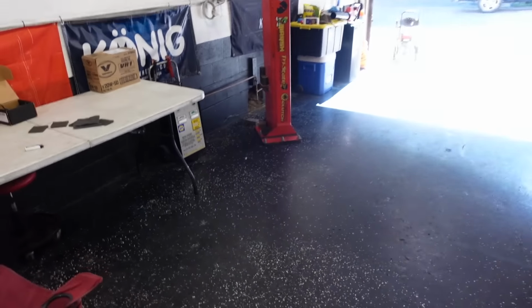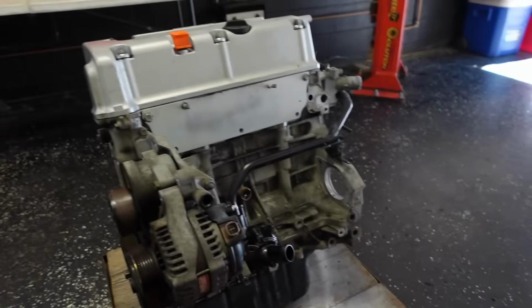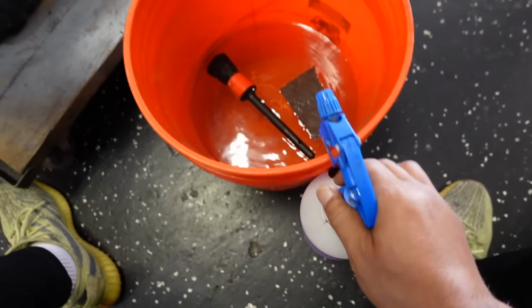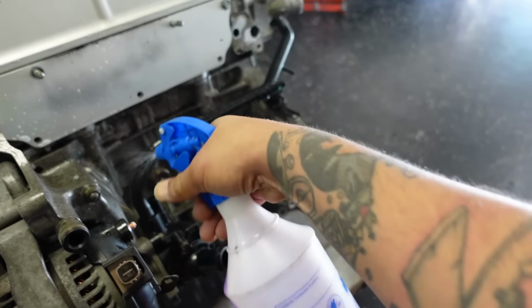All right, let me get all my supplies ready. I'm gonna work right here. It's too sunny out there, a little too hot. I'm just gonna spray the degreaser on. Let that sit. I'm gonna wash the garage anyway. It's time for a nice wash.